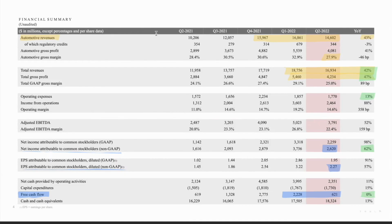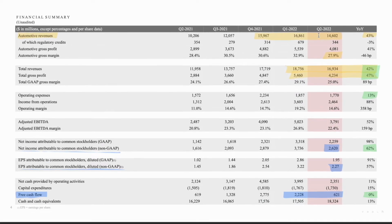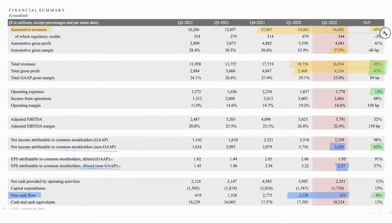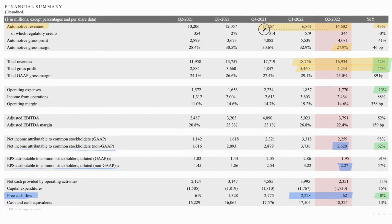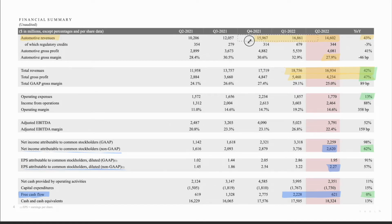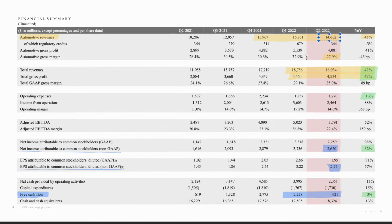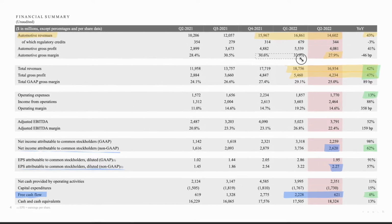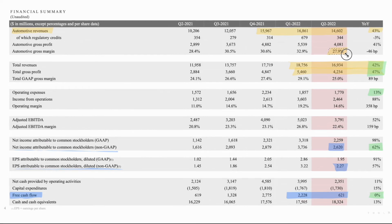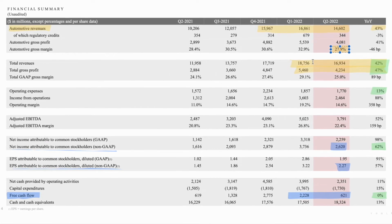Now, in terms of the financial summary here, we see automotive revenues came in at $14.6 billion, an increase again of 43% year over year. But if we look at this over the past few quarters, we can see that while we were on a nice uptrend, we've now seen a decline in Tesla, which is new for them. We've historically seen a lot of growth coming out of Tesla. And the same thing can be said about their automotive margins. These have actually been increasing typically, but now we're down to 27.9%, which is actually good if you compare this to the industry as a whole.